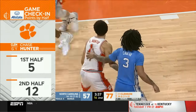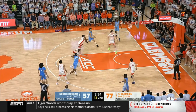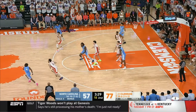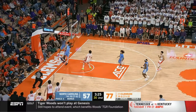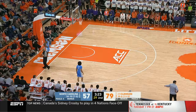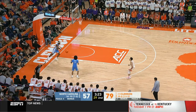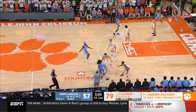Hunter has been a show in the second half with a dozen. Yeah, Chase Hunter, Jaden Zachary, those two guys have really stepped up in the second half as Withers gets the offensive rebound. Give it to North Carolina. They're still playing with some effort, but the execution hasn't. They went into halftime with a big lead, but when you have that type of veteran leadership, they're not going to give that lead away. 16 for Zachary. He averages 11.